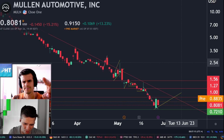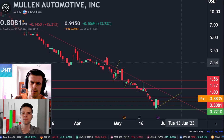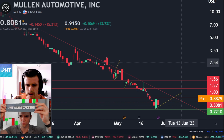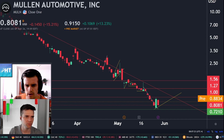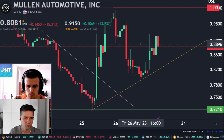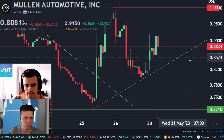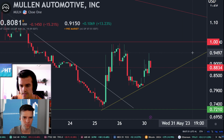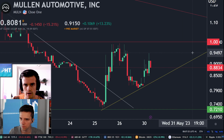What's happening right now with Mullen Automotive? Let's see what's going on. We have the critical level of $1. It was broken out on the 22nd of May. Then we had the perfect retest, almost perfect, on the 26th of May. And right now the price is trying to break that level, or maybe revisit the $0.72 area again.